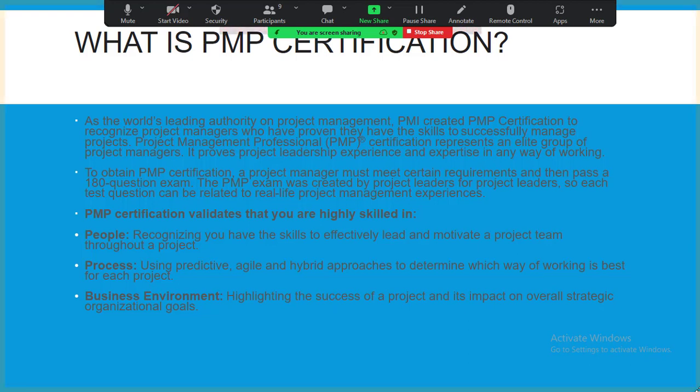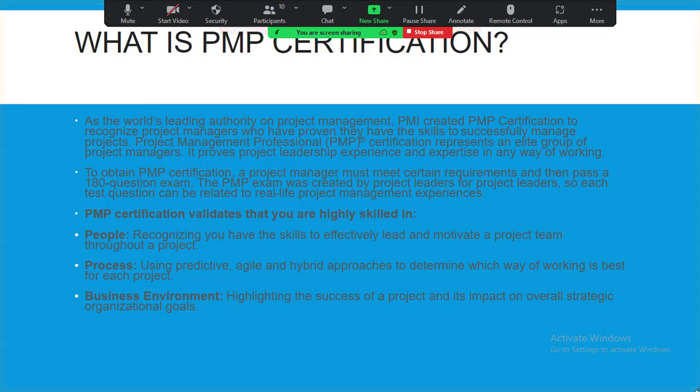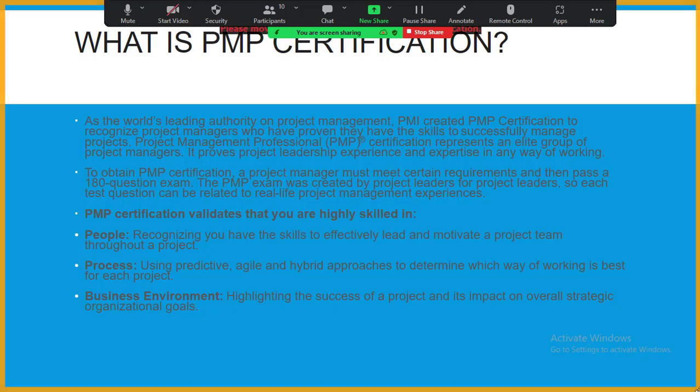So it's based on 3 areas. You will be tested on the area of people, the area of process, and the area of business environment. In terms of people, you need to recognize that you have the skills to effectively lead and motivate a project team throughout a project. In terms of process, they will test your ability about predictive, agile, and hybrid approaches to determine which way of working is best for each project. And in terms of business environment, you will enlighten the success of a project and its impact on overall strategic business goals and organization goals.